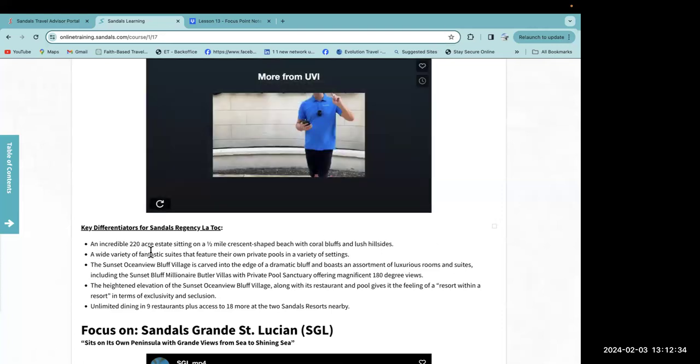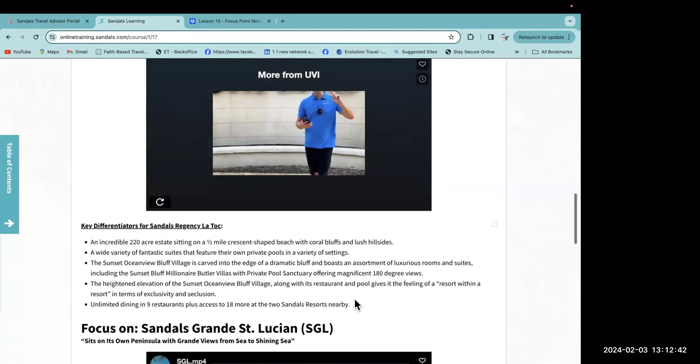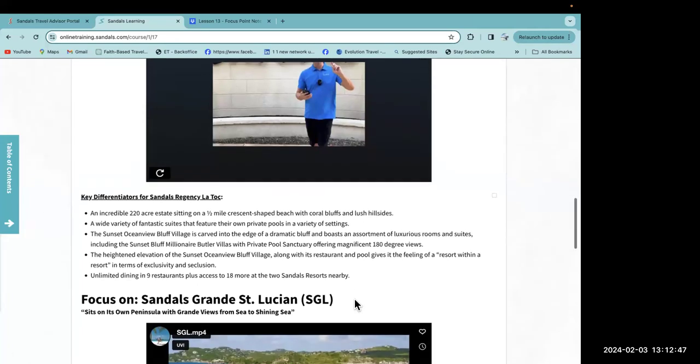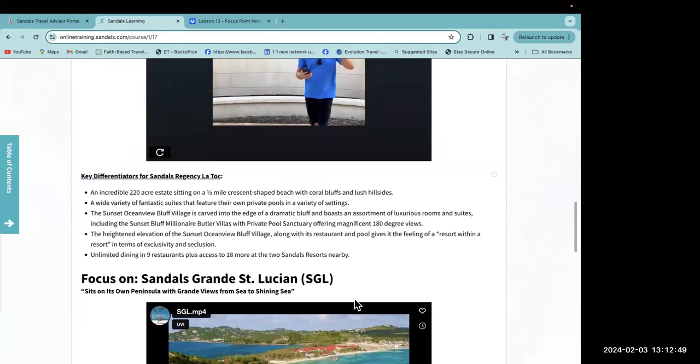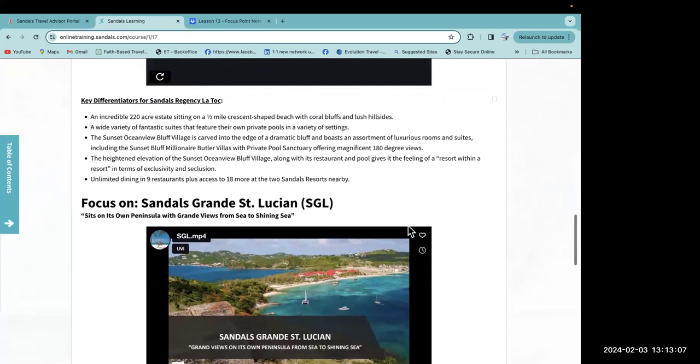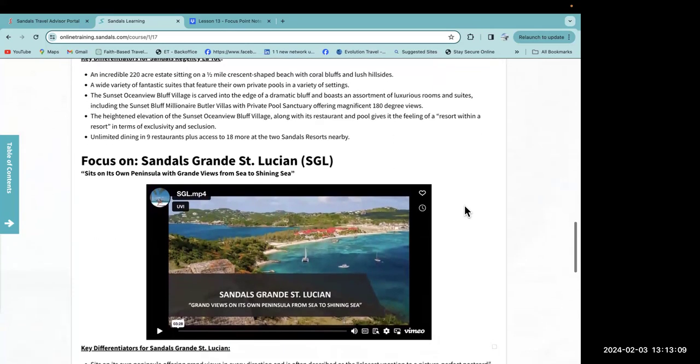All right, so an incredible 220-acre estate sitting on that half-mile crescent-shaped beach with the coral bluffs and lush hillsides. A wide variety of fantastic suites that feature their own private pools in a variety of settings. The Sunset Ocean View Bluff Village is carved into the edge of a dramatic bluff and boasts an assortment of luxurious rooms and suites, including the Sunset Bluff Millionaire Butler Villas with private pool sanctuary offering magnificent 180-degree views.